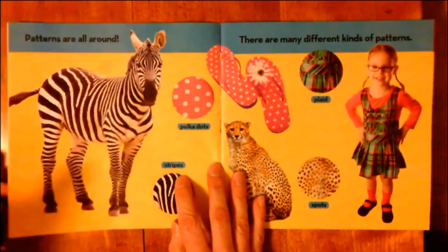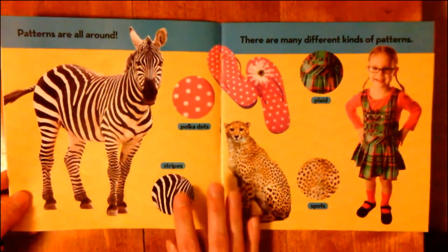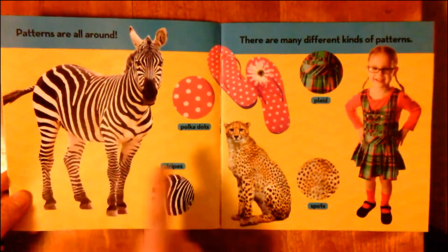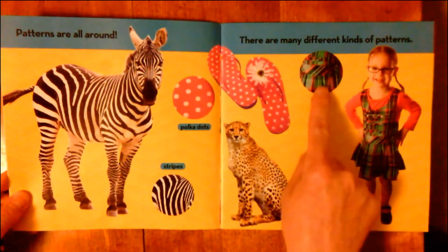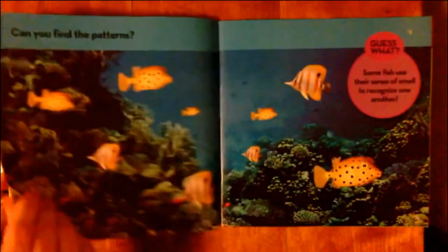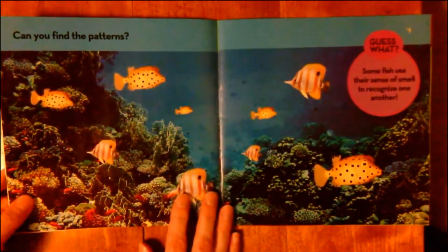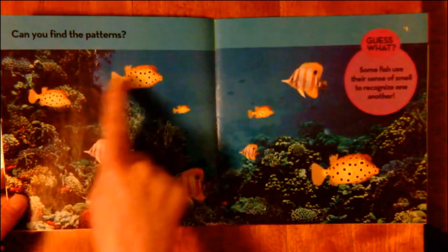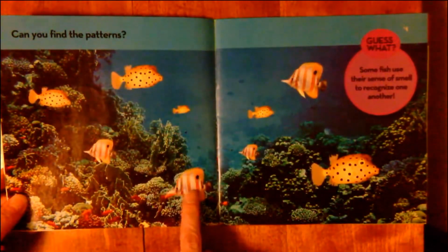Patterns are all around. There are many different kinds of patterns. Stripes, polka dots, plaid, spots. Can you find the patterns? Guess what? Some fish use their sense of smell to recognize one another. I see spots and stripes.